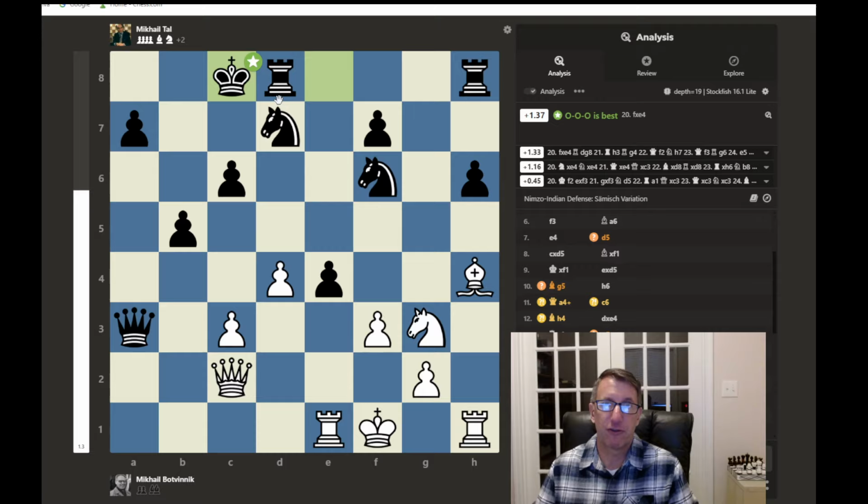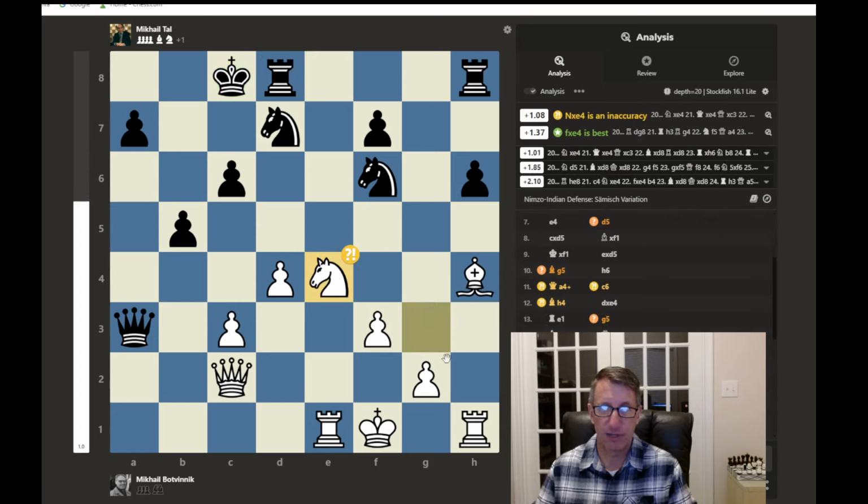So we have queenside castling. So finally, Tal castles, but you have to watch out when you castle into a position where the pawns have been pushed forward, because that leaves gaps in your defenses where these pawns have pushed forward, creating holes. All right, so the knight repositions up towards the center, attacking. So now we have two attackers and only one defender. So something has to be done about that.